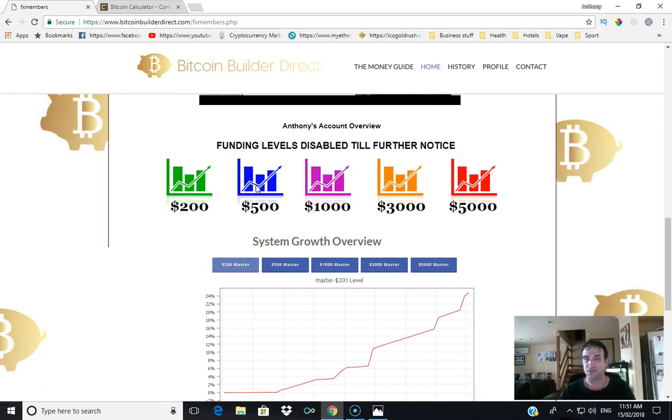So you can't actually fund yourself. You can't just jump from 200 to 500. You can't just come in and go 5,000. You can't do that. This is built up from the system, so it's self-funding, in other words. And obviously there's no risk in the 200 because you're getting it for free. So that's the main thing.